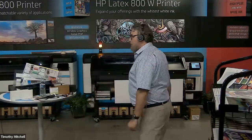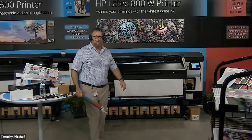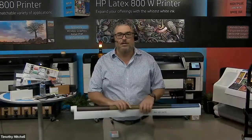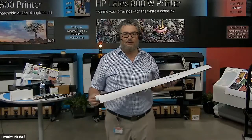Now there is another setting. There is a 4-pass mode. There's a 2-pass mode too, but that's called a marketing speed. Marketing speeds are these fictional speeds that when you go to trade shows, they all say they can print at 1,300 square feet an hour. I'm like, yeah, but nothing's dry. It can't go to a take-up reel. It looks terrible. But yes, you can print at 1,300 square feet an hour.